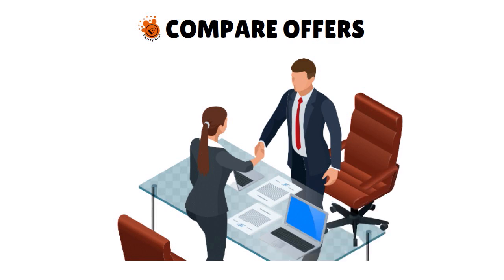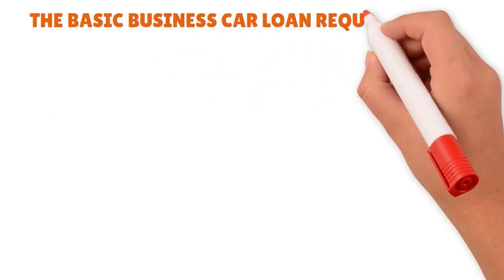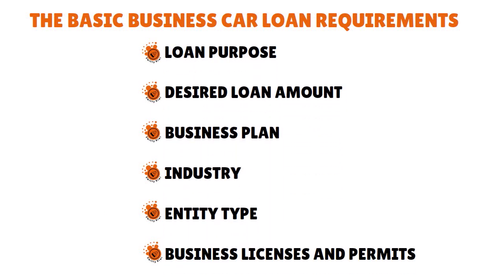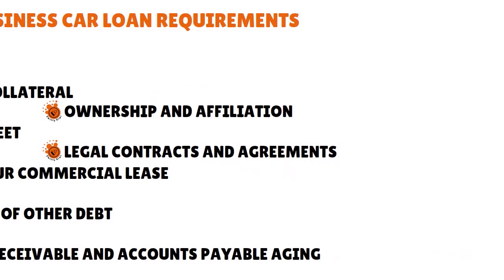So how do you compare offers? You got to look at the requirements. The basic business car loan requirements include time in business, personal credit score, business credit score, annual business revenue and profit, bank statements, personal and business tax returns, the loan purpose, the desired loan amount, business plan, industry, entity type, business licenses and permits, EIN, proof of collateral, balance sheet, copy of your commercial lease, disclosure of other debts, accounts receivable and accounts payable agent, ownership and affiliations, and legal contracts and agreements.